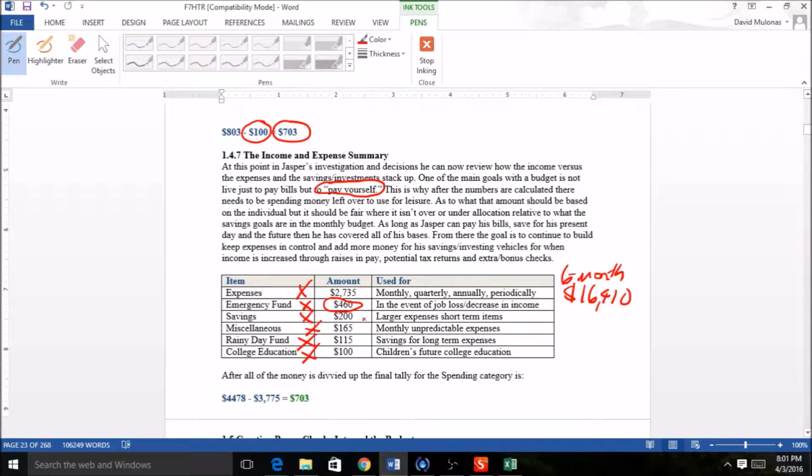So again, you can see here savings at $200, miscellaneous at $165, rainy day. Again, budgets are about what you need to do for yourself, what works for you. In this case, you could combine the savings and the miscellaneous into one if you wanted. You could say, I'm not ready for a rainy day fund. You could make the emergency fund smaller as long as you're putting money away. You could increase college education and decrease this amount right here, which would be $365. You could make this $200 and these two $265. You have all the options that you want.